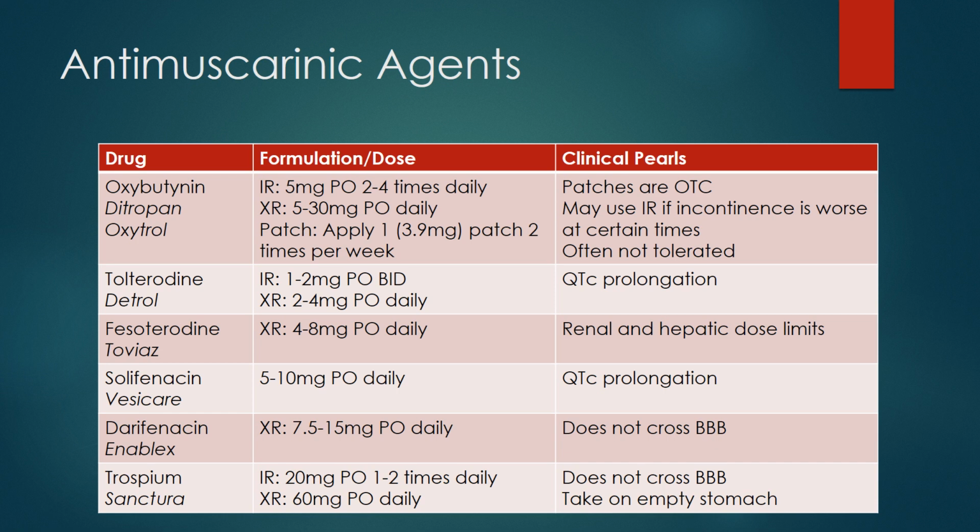This medication is often not tolerated in older adults because it has many and pronounced anticholinergic side effects. Tolterodine specifically can cause QTc prolongation.